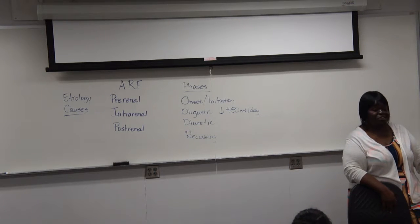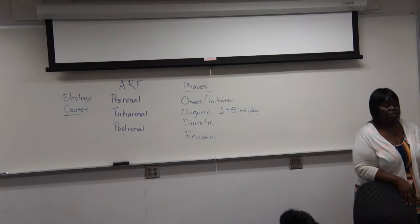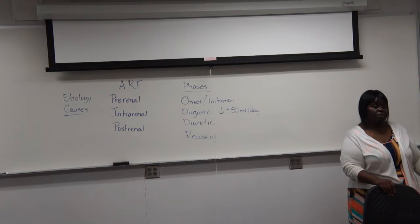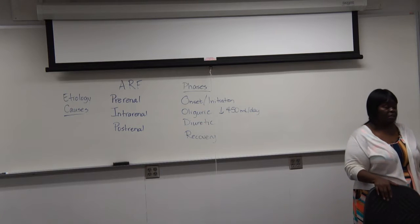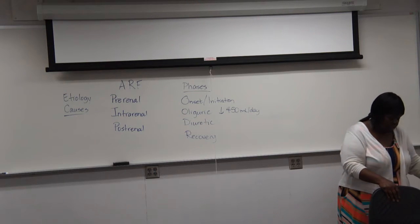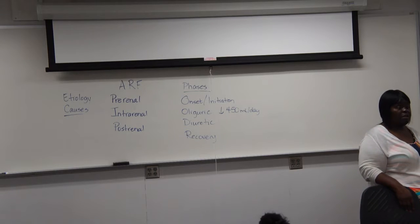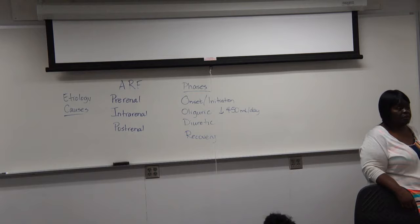The other thing they have issues with, especially long-term, but sometimes you see it initially, is that calcium levels change in these patients. And remember, calcium and phosphorus exist in an inverse relationship. So a lot of times you'll see patients getting calcium supplementation, or they may need a phosphate binder, depending on what electrolyte imbalance they have associated with the patient.